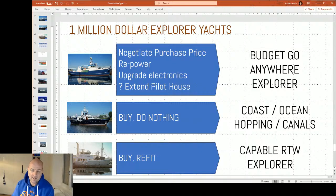Altena here, I think you'd buy it, you'd do nothing. It's not really a cross-ocean yacht. Like I said, you could do it, but I think this would be more if you wanted to see the Med, go up to the Nordics, things like that.